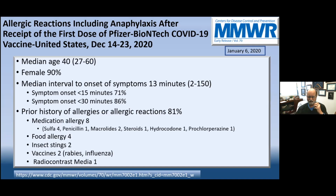The median onset of symptoms was 13 minutes. 71% reacted within 15 minutes, 86% within 30 minutes. That means there's 14% that are going to react sometime after they leave their observation period. When we look at the different underlying histories, 81% of the individuals had some type of allergy or allergic reaction. There were 8 that reported medication allergies, 4 with food allergies, 2 with insect stings, 2 with previous vaccines, and 1 with radio contrast media. So again, if this is an allergic individual, consider that when you're giving the vaccine.